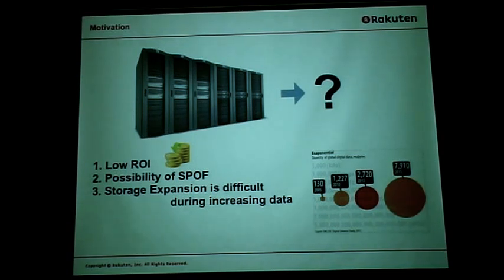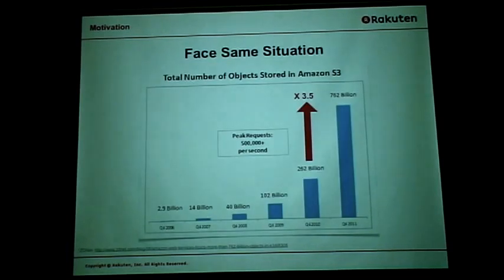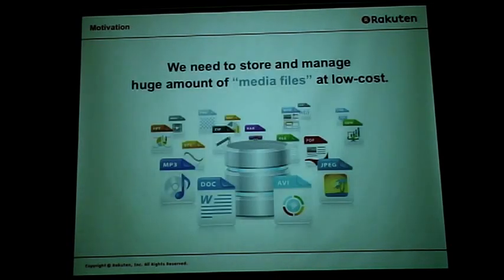Year by year, unstructured data has been increasing exponentially. So let's see this slide. Amazon S3 has reached over 762 billion files at the end of 2011. The number fits an exponential growth curve pretty well. And we have also faced the same situation. So we need to store and manage a huge amount of media files at low cost in Rakuten.